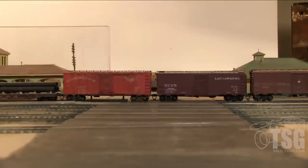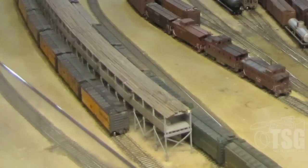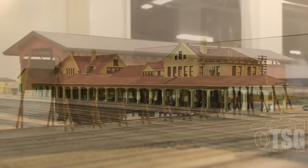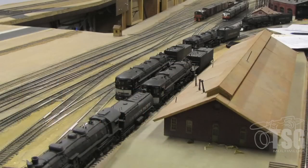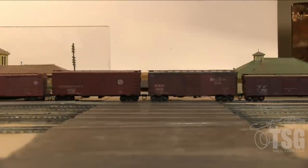The models here in the Bakersfield area are entirely scratch built. The ice deck, the roundhouse, the carpentry shop, station, Pullman shed, REA buildings, and company village are all scratch built off of prototype plans.